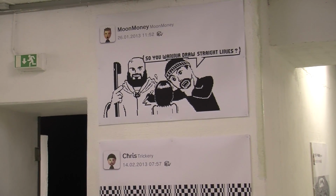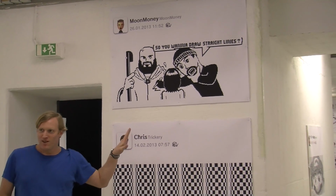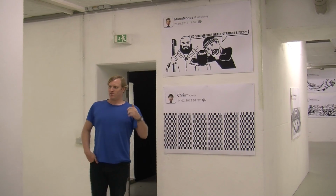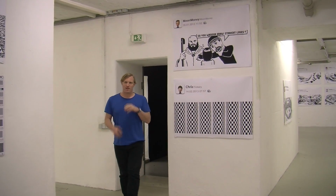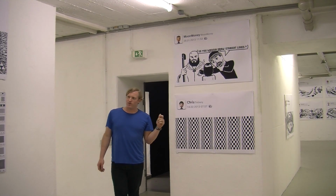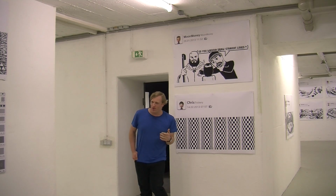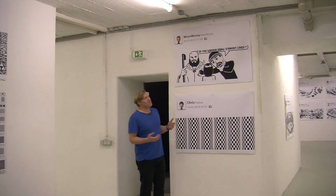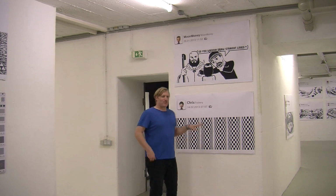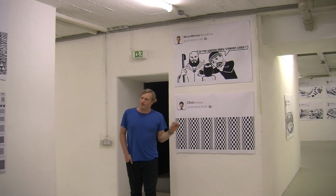He's here. And those two guys are the ones who, as Moon Money says, are drawing straight lines. They appear in this upper picture as two Jedi masters, having a stick and a coat and a signum with a wolf on it, and the stick is actually the stylus with which they draw. And Chris is coming down to a new guy in this community and asking him in a more or less rude way, so you want to draw straight lines? Because drawing straight lines at the time, published in January, was still quite avant-gardistic.